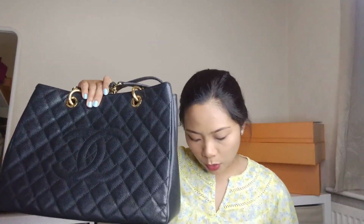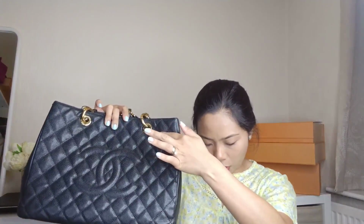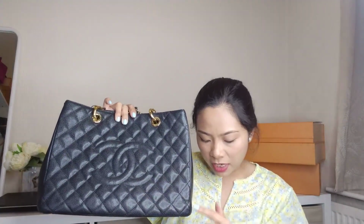The third one is the dimension. The height of the newer model is 25 centimeters and this is 24.3 centimeters. The depth is 13 centimeters for the newer model and 12.5 for the older model. The length of the top is 32.3 for the newer and 33.4 for the older model. It looks almost square, but this is quite wider on the top. And the bottom is 33 for the older and 33.5 for the newer. So there's a tiny bit of difference in the dimensions.